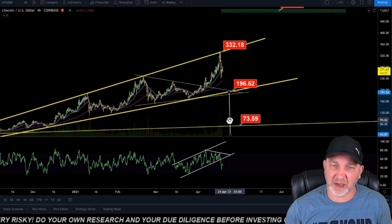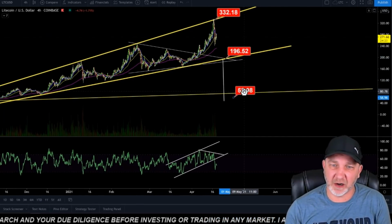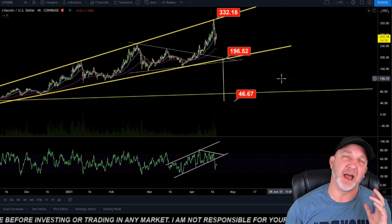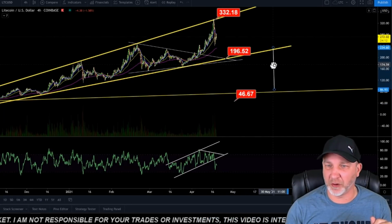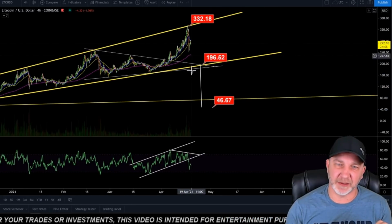That would be, like I said, somewhere around between 190 and 200. If we do break below there, then we get a measured move all the way back down to the $50 range. That does not mean it happens in a day, guys. This could be a year. If we started the bear market or whatever, this could come all the way over here before it breaks. Who knows? This is just showing you the possibilities.